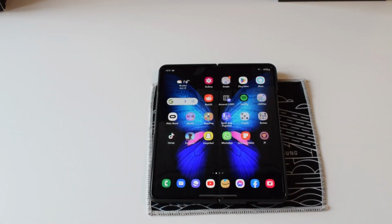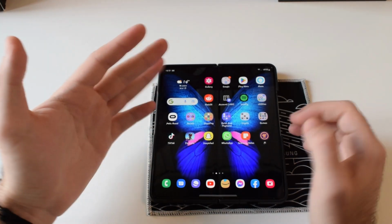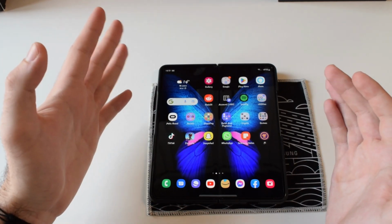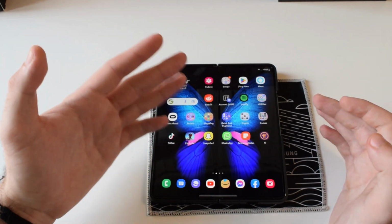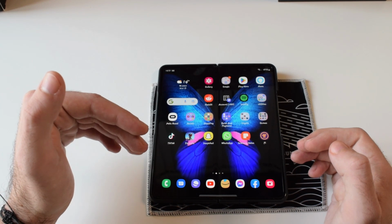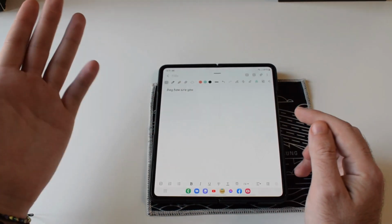My fourth favorite feature will be the fact that I can take notes more easily now, and I can turn this phone into a mini laptop. Besides that, you can connect a Bluetooth mouse and keyboard, and also it's got Samsung DeX, but I'm going to make a video on that later. So I use Samsung Notes a lot. Now it's really easy to take notes.